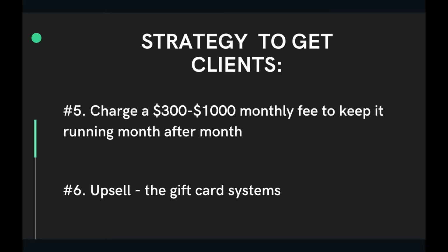Now, we're going to pull it away if you don't. We can't give it to you for free. And then that's when you go ahead and get them under a contract, and then charge them $500 a month, $1,000 a month to keep it running.